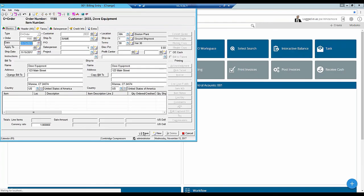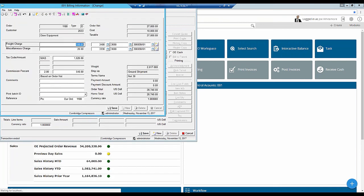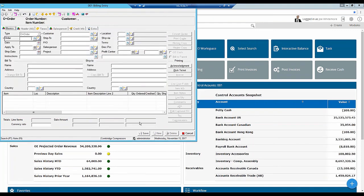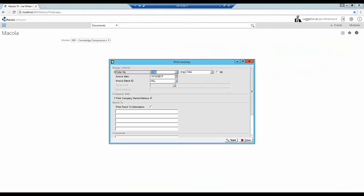And what we're going to do with that is say that we'll bill everything that's on that order on this date, and it's going to in turn show us the shipping detail that's been put in by Peter, and we're also starting to calculate taxation and also commissions that are involved. Hit save on this. I've now selected that order for billing. I'll go to the print invoice function and we'll kind of walk this out the door.